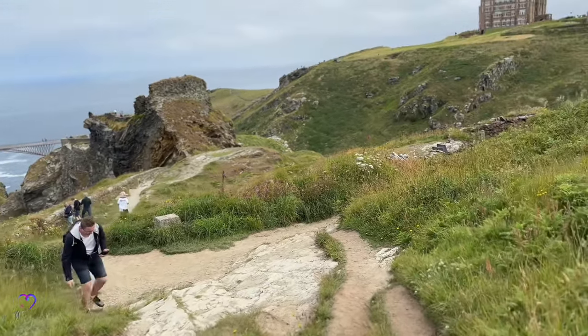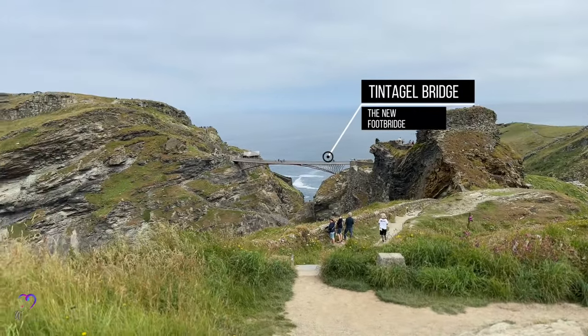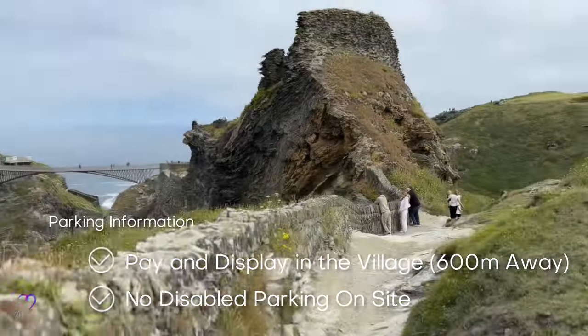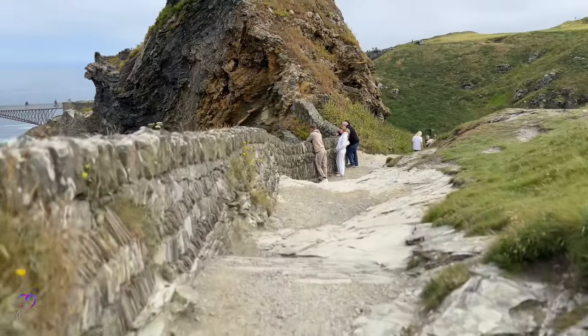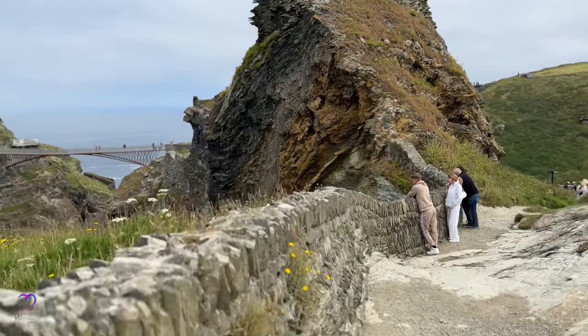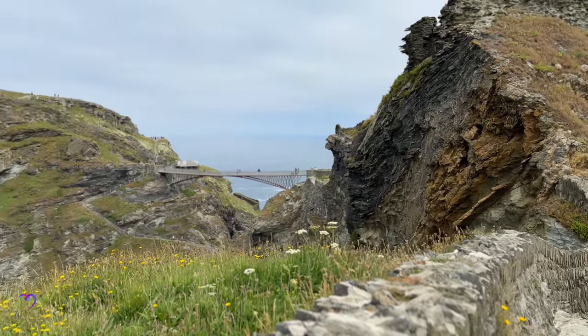Parking at Tintagel Castle is off-site. Pay and display parking, not operated by English Heritage, is available in the village, about 600 meters away. Unfortunately, there is no disabled parking on site, so plan accordingly if you have mobility concerns. The walk from the parking area to the castle offers lovely views, so enjoy the short stroll.